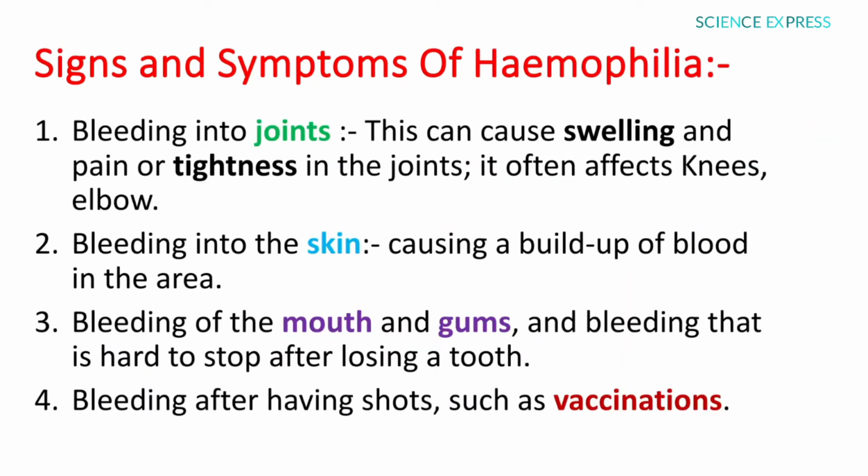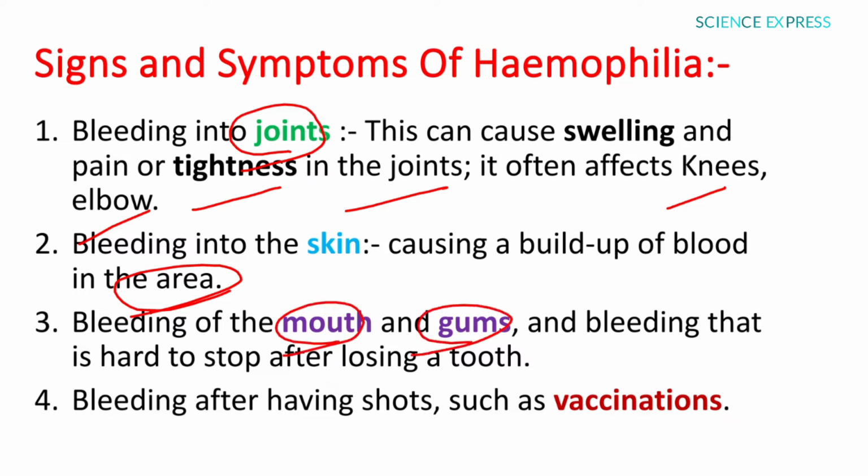Now let's discuss the signs and symptoms of hemophilia. First, bleeding into joints, mainly knees, elbows and wrists. These can cause swelling and pain or tightness in the joints. Second, bleeding under the skin, causing a build-up of blood in the area, so it looks reddish where blood is lost. Third, bleeding of the mouth and gums, and bleeding that is hard to stop after losing a tooth. Fourth, bleeding after having shots such as vaccination. So a minor injury can cause severe bleeding in a hemophilic patient. These are the major signs and symptoms of a hemophilic patient.